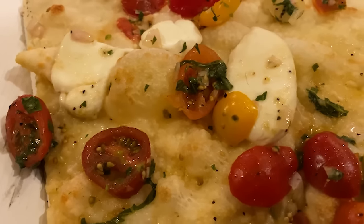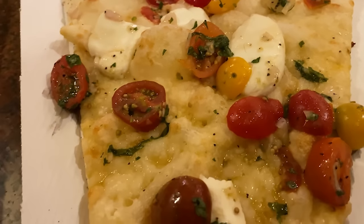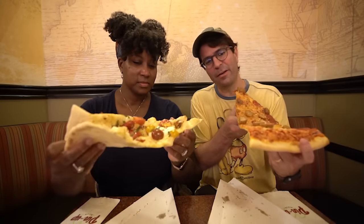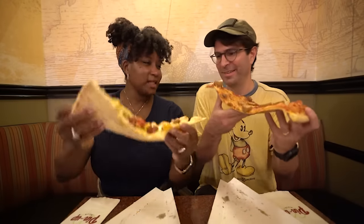Oh, I like that. The crushed red pepper and Parmesan is something I really like. I ended up getting a white slice with the tomatoes. Looks like it has some basil, mozzarella. Nice thing about it, it's definitely thin, so I feel like you're not going to get filled up from the dough. Exactly. There we go. Ready? Let's do it.